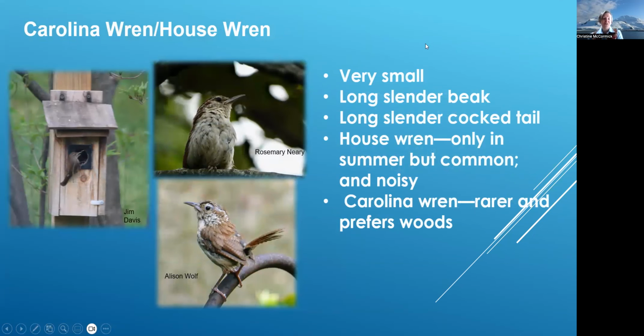Carolina wrens are the very cute little tiny birds with a big tail, long slender beak. Again, this would be longer than a thrush's beak. They tend to eat insects. And we'll have two kinds here in the summer. One is called the house wren. It's very common and extremely noisy.